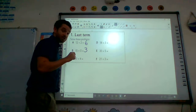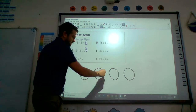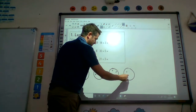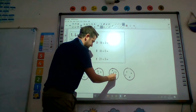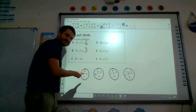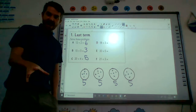20 shared between 4. We're sharing between 1, 2, 3, 4. And it's 20. Let's count carefully. Remember, we go back to the beginning each time. 1, 2, 3, 4, 5, 6, 7, 8, 9, 10, 11, 12, 13, 14, 15, 16, 17, 18, 19, 20. Stop at 20. We've only got 20 to share. Have I shared them equally? Yes, and because they're so neat and clear, I can see straight away each one has got 5. So 20 shared between 4 is 5.